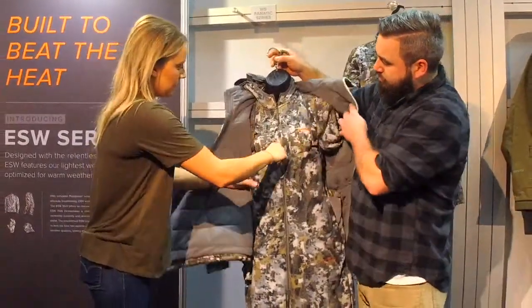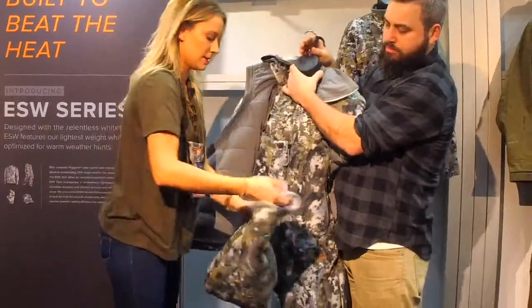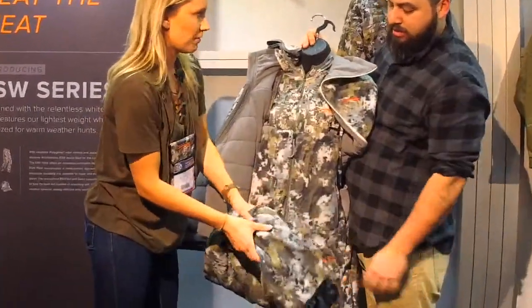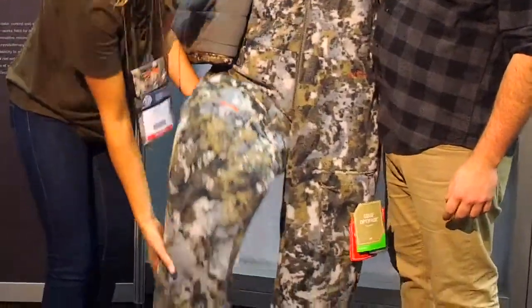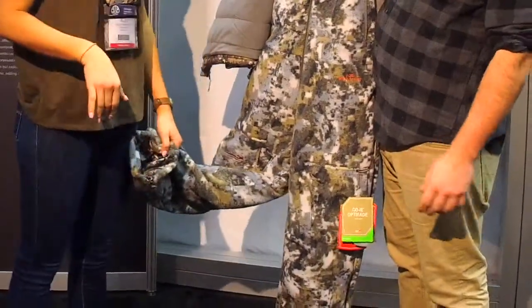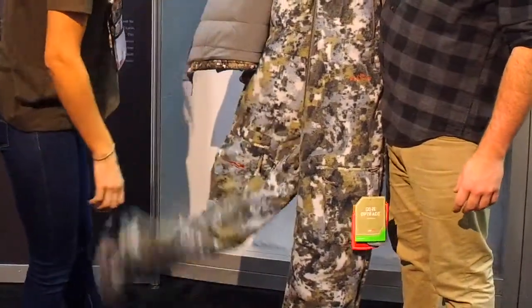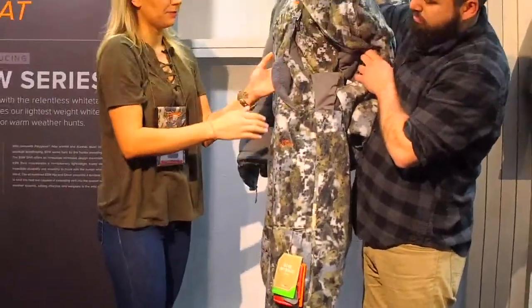So a little bit about the bib. I'm not sure how much it'll pick up on the camera, but it's a super thick Berber fleece. It's got mapped insulation, so it's thicker up top and it's thinner down where that would be over your boots, so there's no added bulk or anything like that. So it's got pockets with super cozy fleece lining.